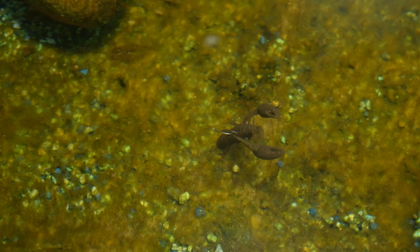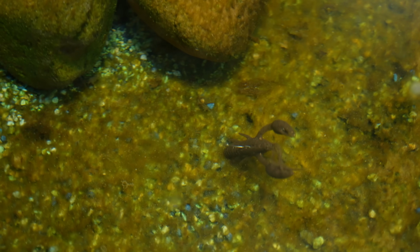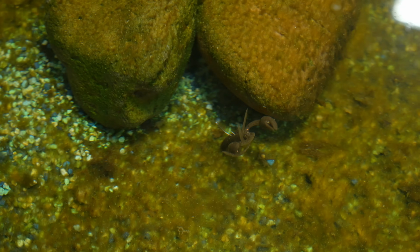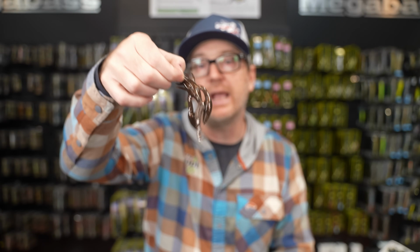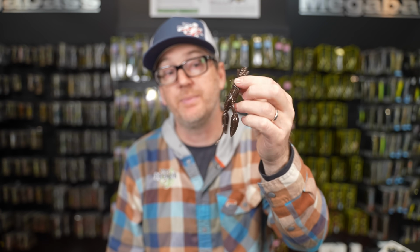But what they do is they independently kind of move on each other, so you get just a fluid crawl look, a very lifelike look. And again, if it comes up and over and falls, then you get just a little bit of a thump, but it's not like a super intrusive swim that they're not used to. It's an incredibly lifelike deal. Fish smoke it. You guys will catch a gazillion fish on it if you try it. So that is bait number 3 from OSP, the Dolive Craw.